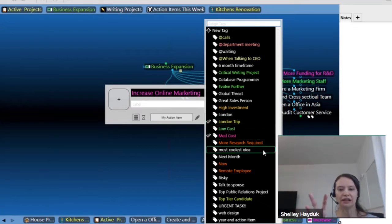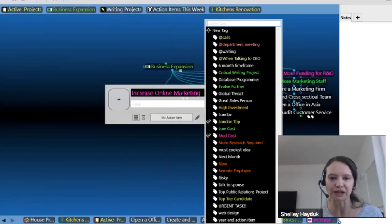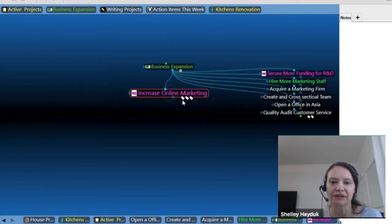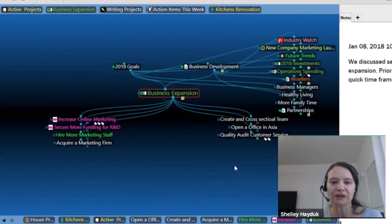So these are things that you may not want as thoughts, but just attributes. I also like to have the time frame for thought tags. Expense and time frame are sort of key. So this is something that will probably take about a 6-month time frame. So you can see I've now tagged it with these 3 attributes, and I've got 3 little tags there. And I'll show you how the tags come into play in a bit. I'm just going to tag a few more things.